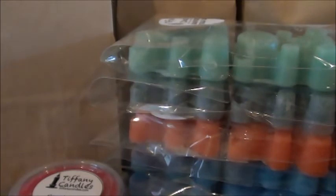Rosemary, mint, and strawberry. This is probably in her rosemary mint sampler. Oh, that's good. Oh, damn, that's good. For the love of Pete. I can see another order coming on.